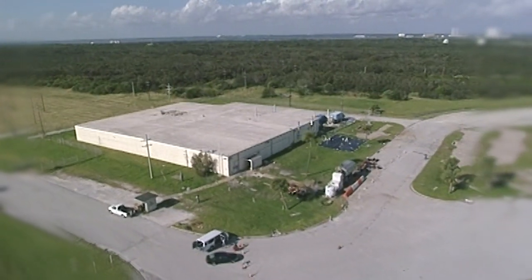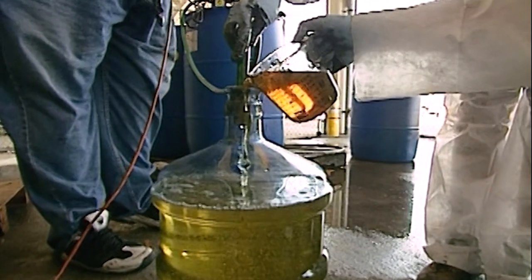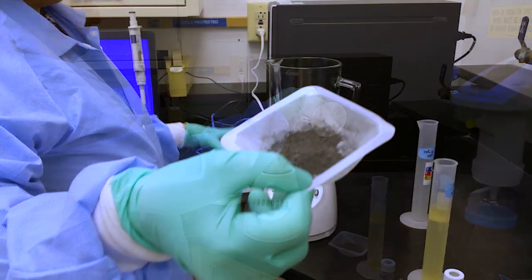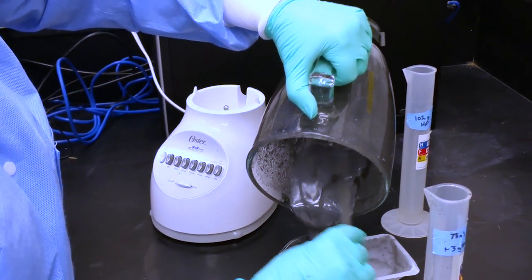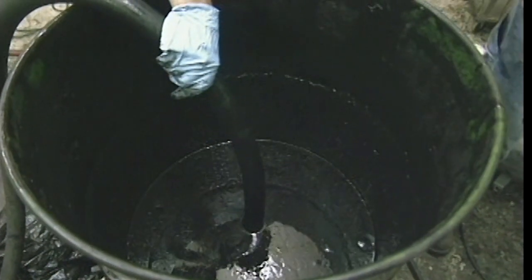Back in the late 1990s, we had an opportunity to work on a product that we've termed emulsified zero-valent iron, or EZVI. It is an emulsion system that's made up of oil and water and iron and a food-grade surfactant. So all things that are benign and innocuous to us. And because of the way we make them, they behave very similar to the contaminant.